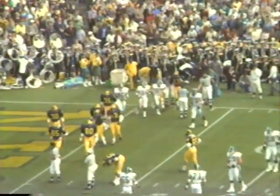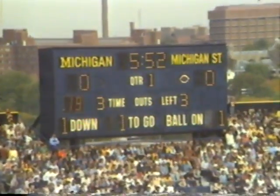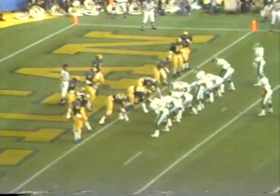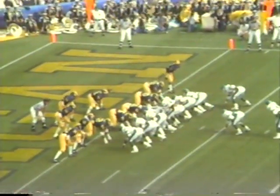1st and goal, Michigan State. To clear the linebackers in the secondary by the sideline. He had the time. He hit him. Michigan State knocking on the door. 1st down and goal, and Michigan's got the extra defensive lineman in as the Spartans threaten 1st and goal at the 1. Butler and Morse in the I.